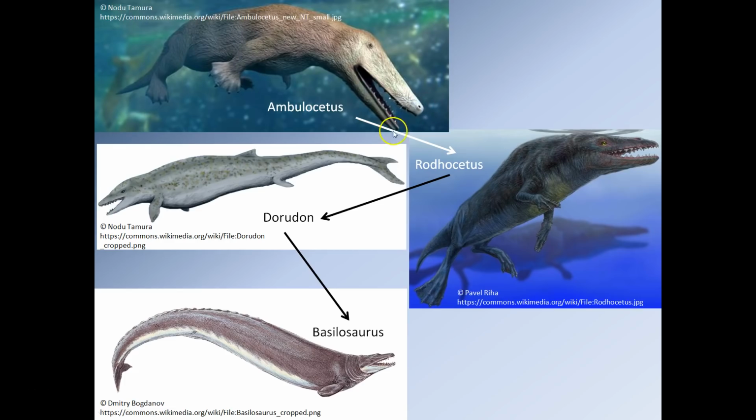But you can see it has a very long nose, with its nostril on the front there, and we believe it actually still had fur. So we don't believe it had any kind of layer of blubber, for instance, allowing it to stay in the water, or at least cold water, for prolonged periods of time. So Ambulocetus appears to have evolved into another organism called Rhodocetus.